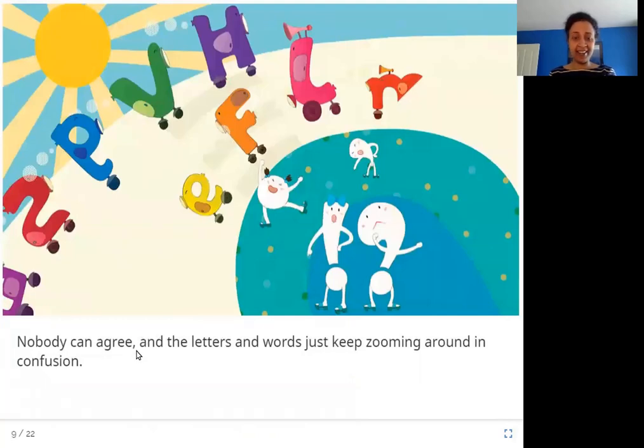Nobody can agree. And the letters and words just keep zooming around in confusion. So they're all busy fighting amongst each other, the full stop, exclamation mark, and question mark. Each of them says, I am the one who needs to be at the end of a sentence. And they can't agree on that. So all of the letters are still confused because there is nothing stopping them. There is nothing forming them into order.